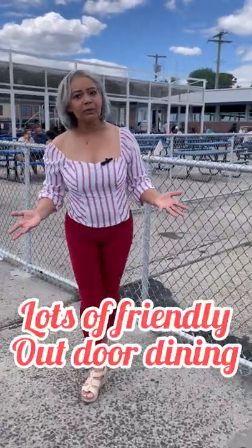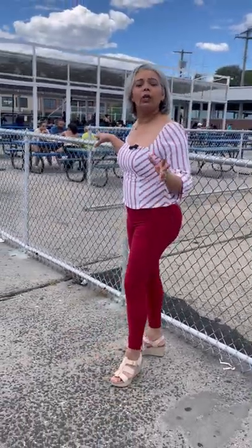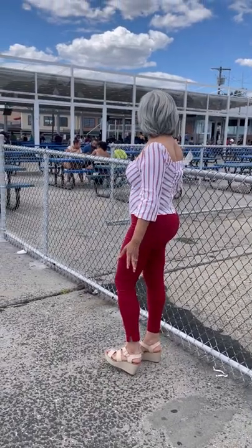So foodies, here at Johnny's Reef, you could actually rent space to have that special occasion, whether it be a graduation ceremony, a birthday, a marriage proposal, a baby shower, right here at Johnny's. And as you can see, you can have outdoor dining on a beautiful day where you could order your meal and enjoy it outside here in the elements.